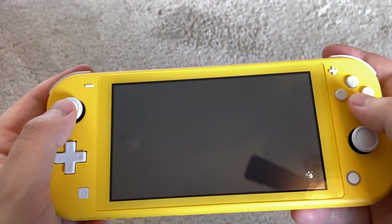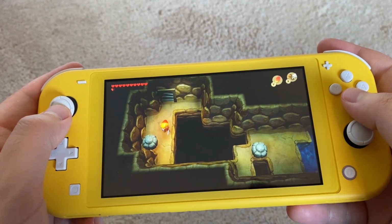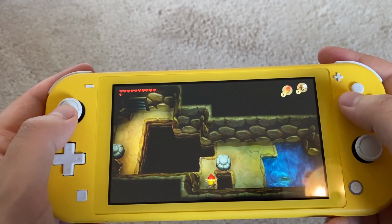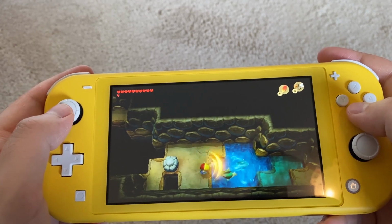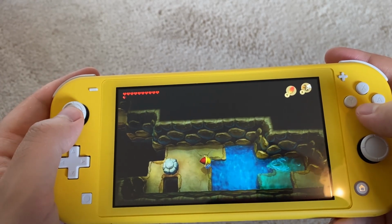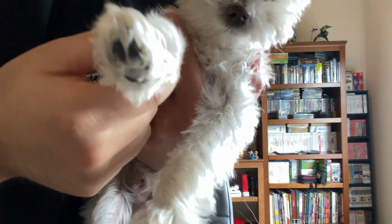So when you do that dungeon, you can pick a different tunic for Link to wear. There's a blue one that increases his defense and a red one that increases his offense. I picked the red one just because I think it looks cool, and it's really nice getting to kill a lot of enemies in one hit after all the backtracking you have to do in that game and killing the same enemies over and over again. But yeah, Link's Awakening Remake, I highly recommend it, and it's a good time.